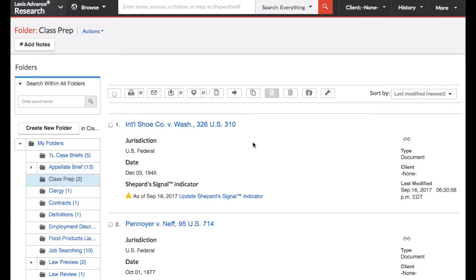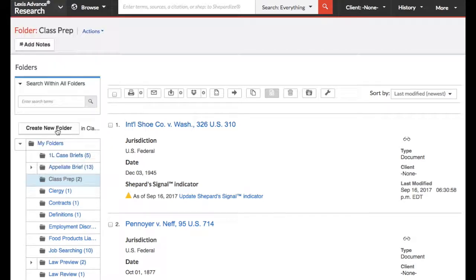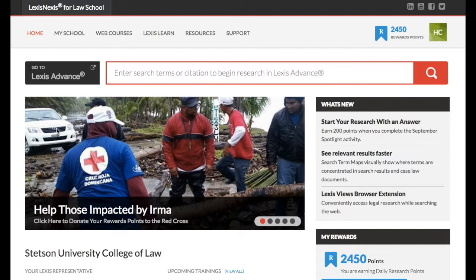Now for the fun part. Let's go back to the law school homepage. To do that from Lexis Advance, you would just come to the drop-down menu at the top left-hand corner of the screen, click on Lexis for Law Schools, and that'll take us back to that initial screen that we were looking at when this training first started.